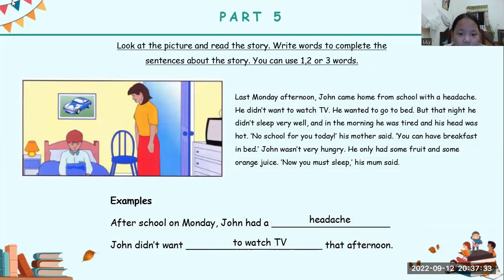Last Monday afternoon, John came home from school with a headache. He didn't want to watch TV. He went to bed, but last night he didn't sleep very well. In the morning he was tired. And his head hurt very badly.